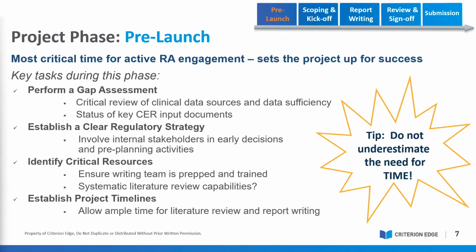Establish a clear regulatory strategy. What do I mean by that? What is the approach going to be on the clinical evaluation report? What is the regulatory strategy? What is the route of conformity? What kind of early decision making do you need to make with regards to pre-planning, the adequacy of your data? All kinds of things like that.